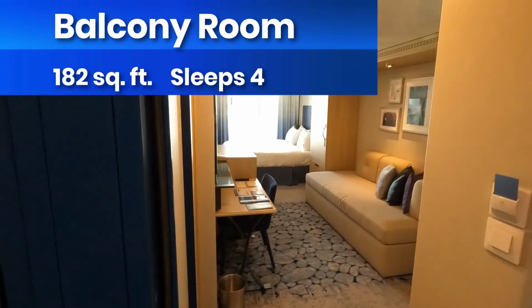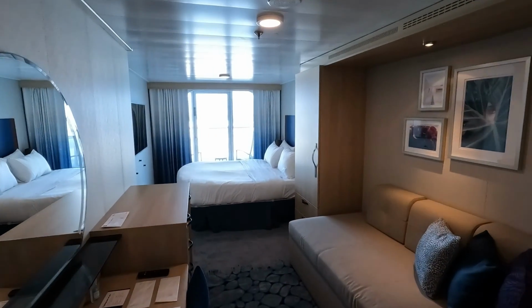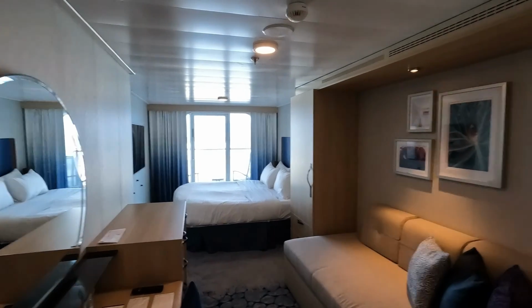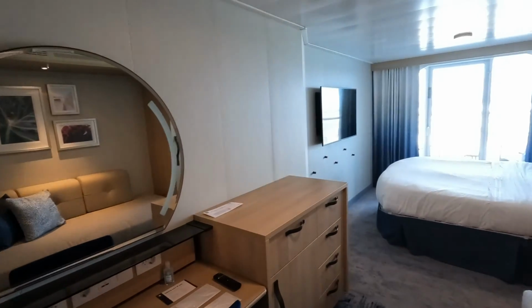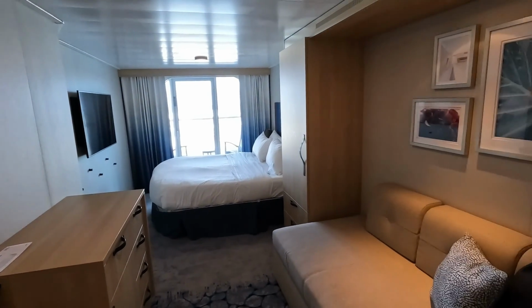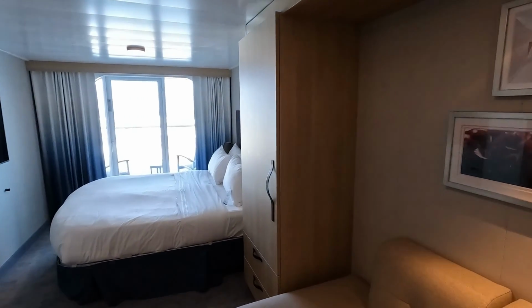Okay, so we made it to room 278. Let's look. You know, that quieted it down quite a bit, didn't it? A lot of noise out in the hallway, but you shut the door, it wasn't bad. Okay, so this is the room, and we got a balcony view. So let's take a look around and get a feel for the place.